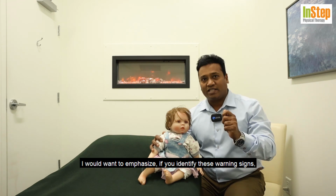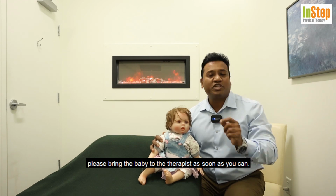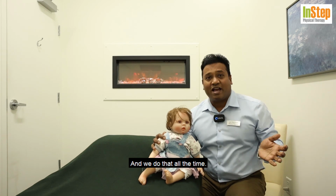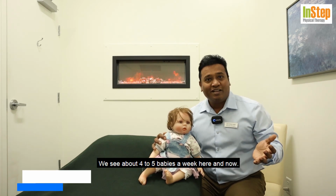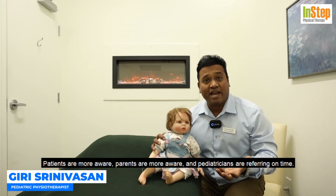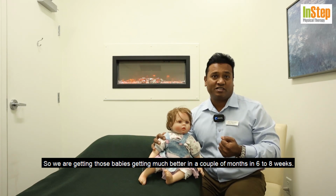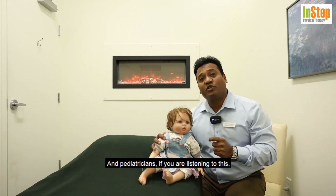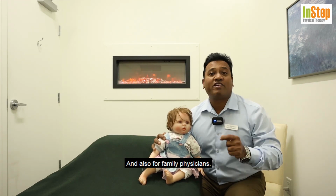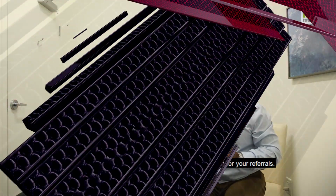I would want to emphasize, if you identify these warning signs, please bring the baby to the therapist as soon as you can. I told you, within 1 month, you get a 99% success rate, and we do that all the time. We see about 4 to 5 babies a week here, and now patients are more aware, parents are more aware, and pediatricians are referring on time. So we are getting those babies much better in a couple of months, in 6 to 8 weeks. And pediatricians, if you are listening to this, please refer to the pediatric physiotherapist as soon as possible. And for family physicians, your timing is very, very important. Thank you so much for your referrals.